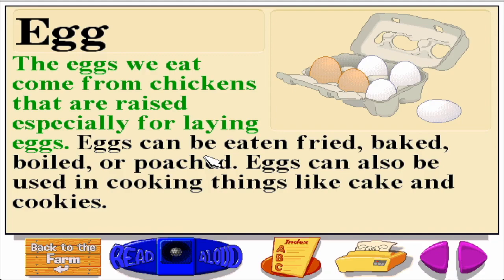The eggs we eat come from chickens that are raised especially for laying eggs. Eggs can be eaten fried, baked, boiled, or poached. Eggs can also be used in cooking things like cake and cookies.